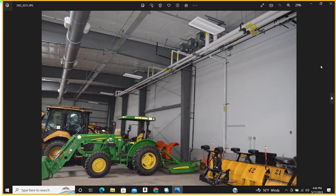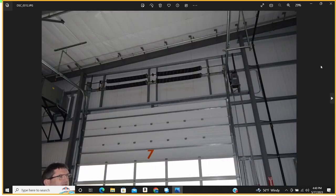Just, you know, wall space. Next. This place has no mezzanines. They didn't want any mezzanines in the storage area. He says that's just a waste, that we don't need it.